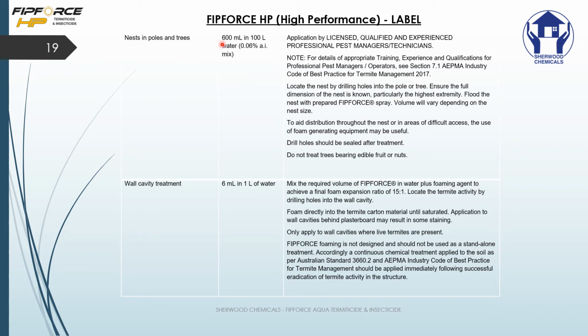FipForce HP is also registered to treat nests in poles and trees, as well as wall cavity treatments. When treating in a wall cavity, use 6 milliliters in 1 liter of water, mix it up as a foam, and apply it accordingly to the nest directly. It's also important to know that once that stage 1 has been completed and been successful, accordingly, a continuous chemical treatment should be applied to the soil around the structure according to the Code of Best Practice.